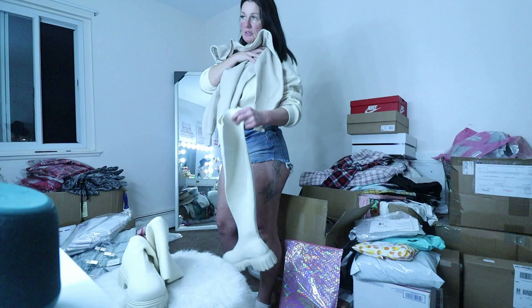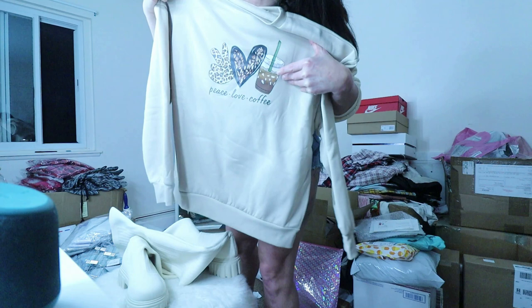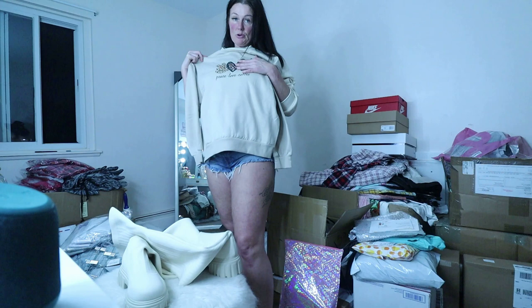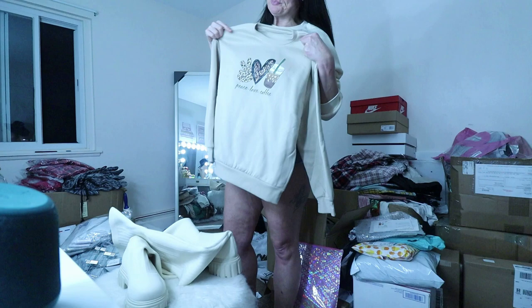So I got this one also, and it says peace, love, coffee. I thought this was cute. So it's like a realistic coffee. I love coffee. One thing that brings me happiness and peace, if you guys don't know, I love me some coffee. And then I love leopard. I love cheetah print. I have a huge cheetah. My first tattoo that I got when I was 19 is a cheetah or a leopard. So yeah, there's coffee beans inside. The coffee is real coffee beans.